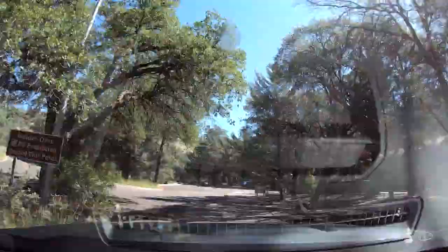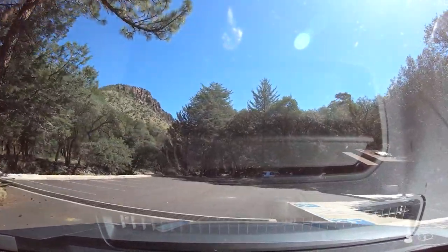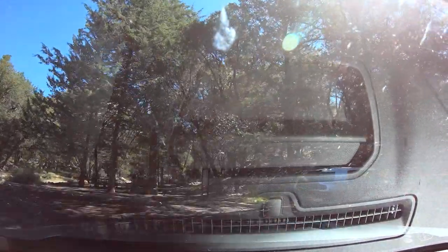There's a nice scenic drive up to Massai Point that takes you through a great deal of the landscape here. You start at this point near the visitor center, and then I believe it was an 8 mile drive and then back.